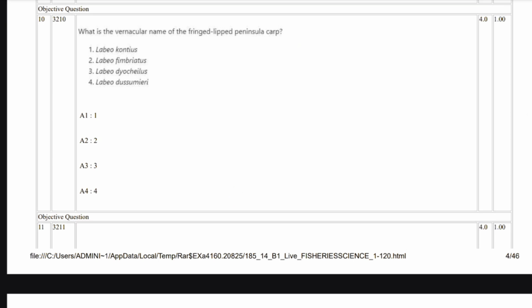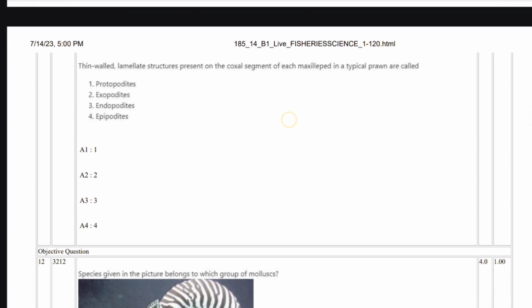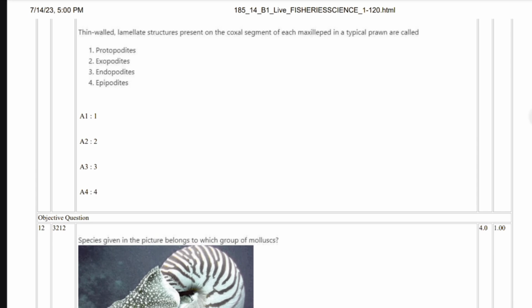Next question, what is the vernacular name of the fringed-lipped peninsula carp? So the correct answer is option number 2 Labeo fimbriatus. Next question, thin-walled lamellate structures present on the coxal segment of each maxilliped in a typical prawn are called. So the correct answer is option number 4 epipodites.